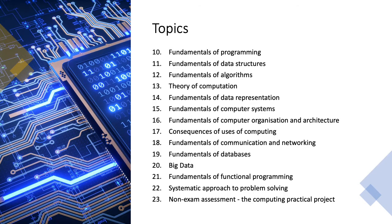The topics that we study in this A-level are based mainly around computer programming, so there's an awful lot of that you can see in the specification. We look at data structures, algorithms, theory of computation, all the way through to databases and big data, where we consider how we process massive amounts of data. We do also look at the theoretical aspects of computer science, so mathematical concepts involving data representation, how computer systems and hardware actually work together and communicate together. We cover the whole range of things.